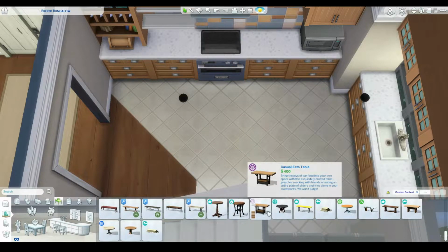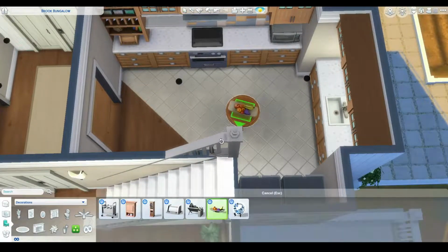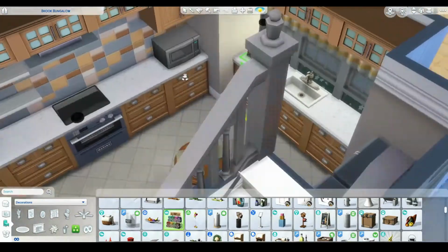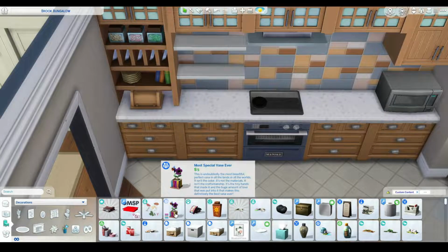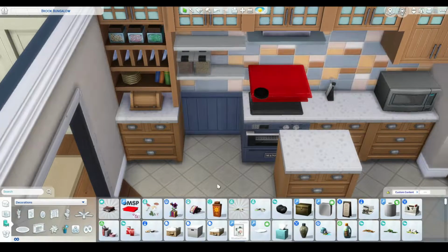As you can see, most of it is put together already, but when I got to here, I realized that I had gone with this wood tone that I was talking about earlier, and I was like, oh. So I went back and changed the wood tones of the other furniture I had already placed. But yeah, this kitchen I think is super cute.